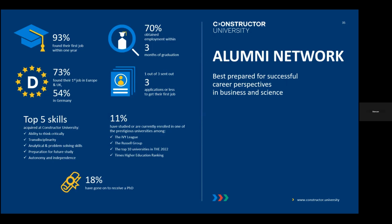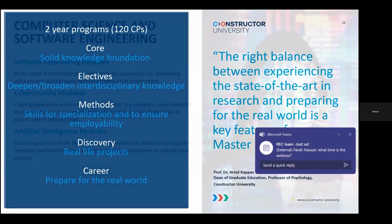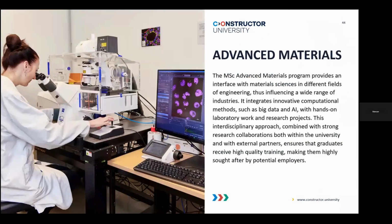As I said, we have the Constructor Track, and we support you to create your CV, to negotiate your interview, and to develop your skills, so you will be ready for working in any country or any company without any issue. We also offer different master programs. I will keep them for the end so we can go back to them later.